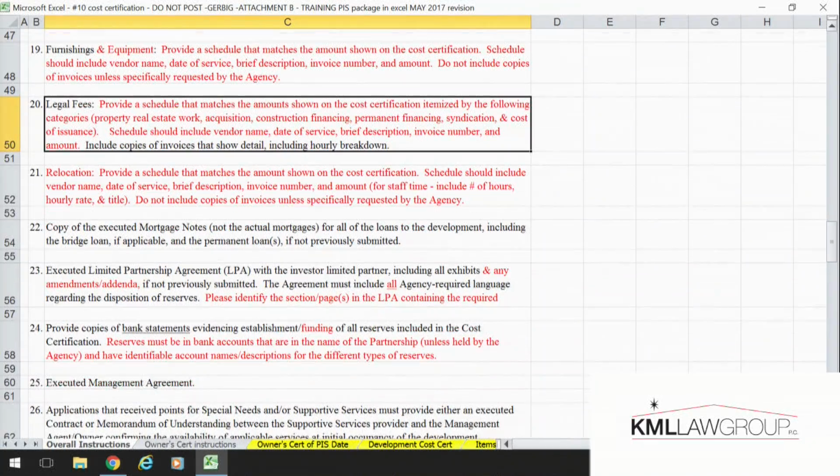One of the other ones that we seem to have issues with are the legal fees. We would like you to provide a schedule that ties to the different legal fee categories on the cost cert, broken out by the categories shown here. We want the vendor name, date of service, a brief description, etc. And you still have to include the invoices for the legal, but it's a lot easier for us than when you send us a stack of invoices like this if they're actually already tied out to the cost cert lines for us.